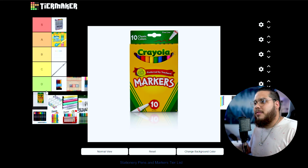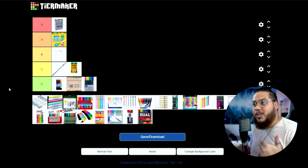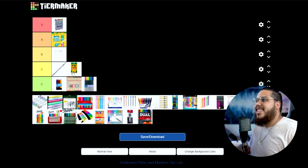They're good. I'm gonna put them in the not so good just because they're like the old reliables of markers. This is the kind of stuff that we used and could still even use now. I would actually still use this now if I didn't have all the other things that I do, but they're still good. I'm gonna put them in the not so good section again, just because.